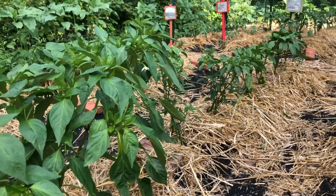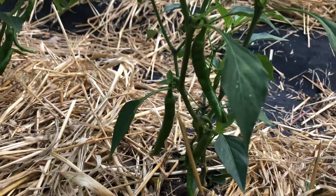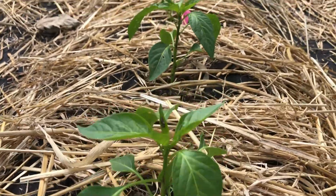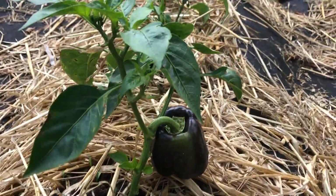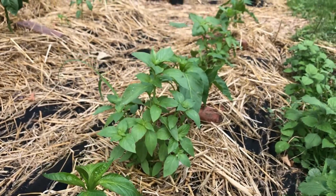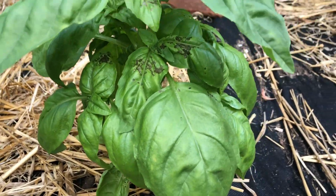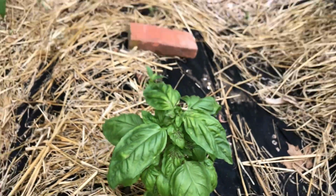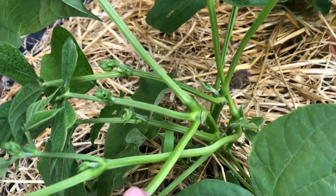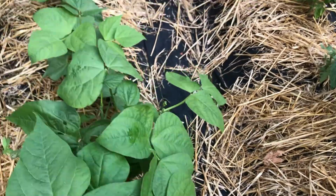Lots of good things happening down the pepper row. Hot inferno peppers, cayenne peppers, bell peppers, corbaci peppers are growing good, purple bell pepper, jalapenos, all the banana peppers, and some basil in there too. These basil leaves are massive. Look at that. They're giant. Jacob's cattle bush beans. Something on here soon. You can see all those little flower pods getting ready to open.